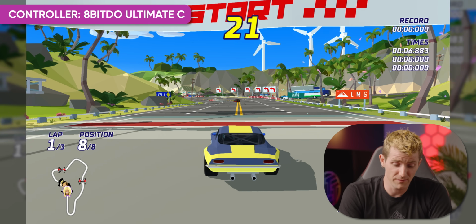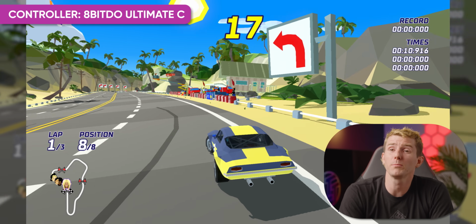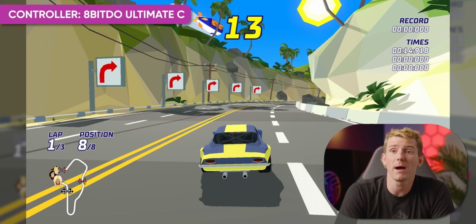I'll be honest with you, it feels pretty good. I don't notice a big difference. I'd say it's possible the sticks are a little bit looser, but if they are, it's not by much. And the biggest difference for me that would make me still go with the 2C is the fact that it has Bluetooth support. It's just so convenient to not have to worry about dongles.